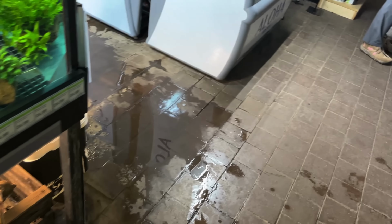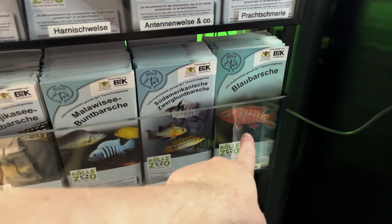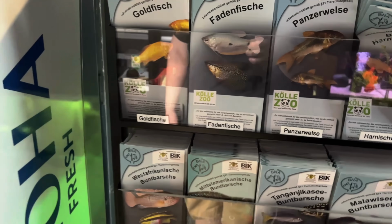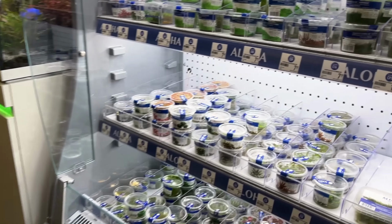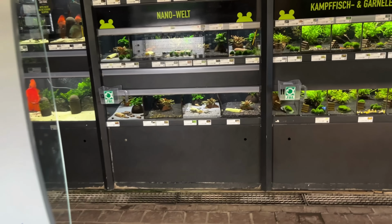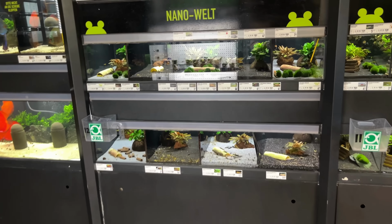They also have pamphlets on fish. I guess the German government mandates they have to. So you've got something on scarlet badis and different loaches and that kind of stuff, which is kind of cool. More tissue cultures again. This video is filmed weird because I'm dodging people so I can get you guys a good look.